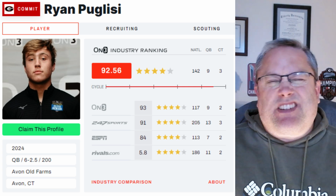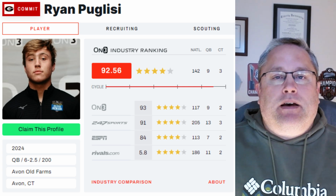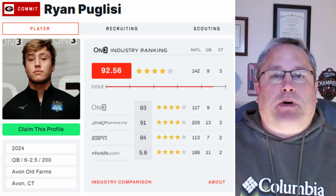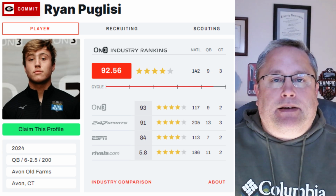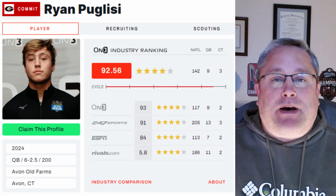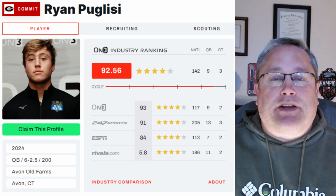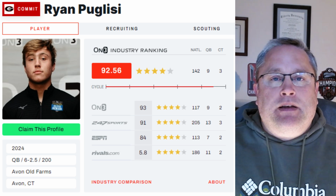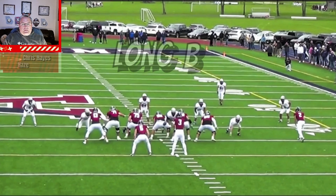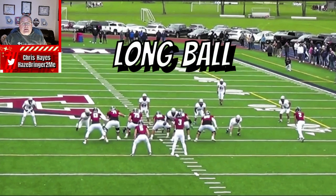This gentleman, about 6'2", 200 pounds, has joined an area in Connecticut, a powerhouse football program up there, and has done very well for their program this year. He's also a Major League Baseball recruit as well. Throws a 90-plus mile per hour fastball. So obviously, as a quarterback, you know that he spins the ball very well. But I just wanted to hit on certain techniques and show you guys what we're getting in our recruit from Ryan Puglisi. Okay, the first throw we're going to see here from Ryan is the long ball.